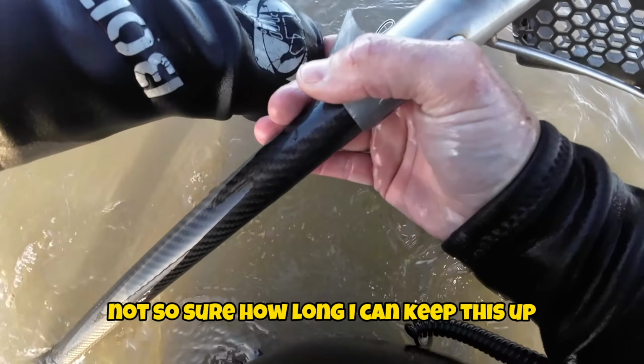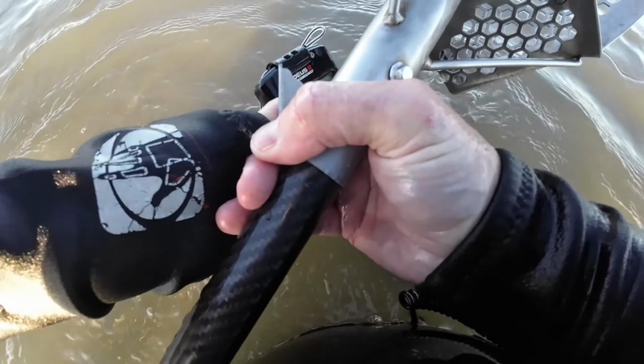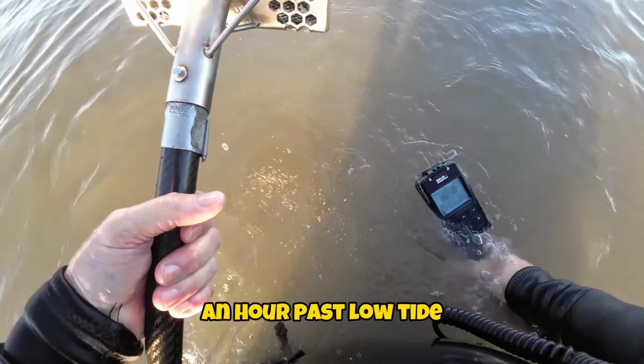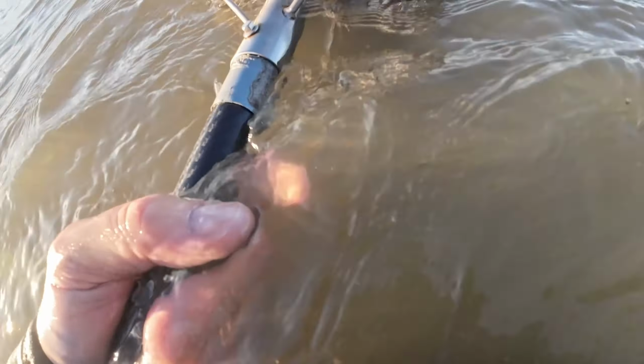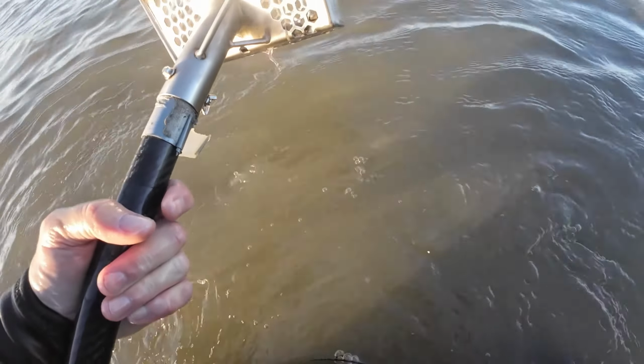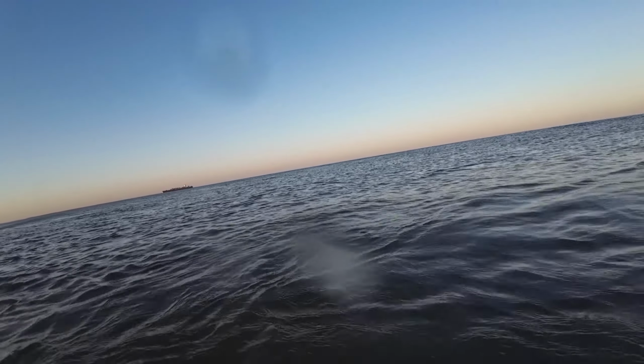I'm not so sure how long I can keep this up. All right, it's an hour past low tide. It's getting cold. Got ourselves a visitor.